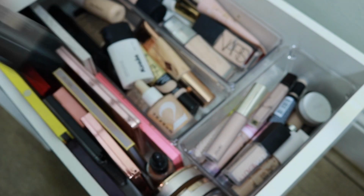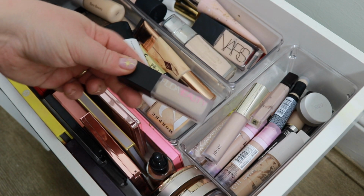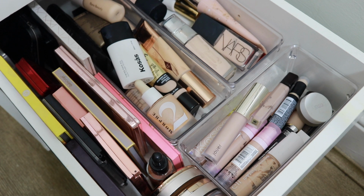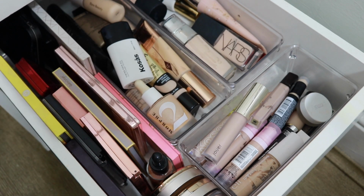So there we go. And concealer, I have to put in my brand new Huda. This is the Faux Filter concealer. I have the shade Royal Icing 1.1N. It's a little bit on the lighter side, but it still works because it's really blendable. So I'm wearing it today and it actually looks totally normal on my face.